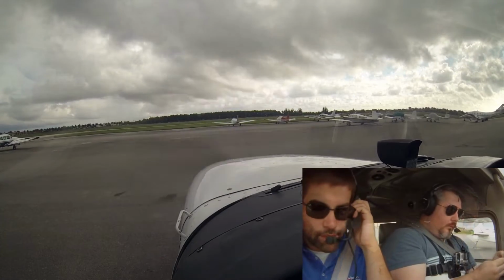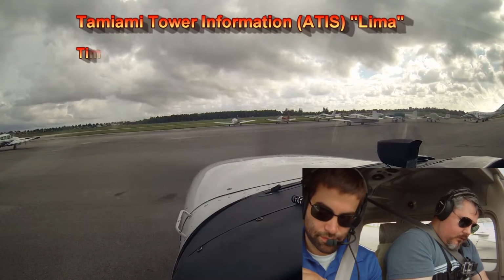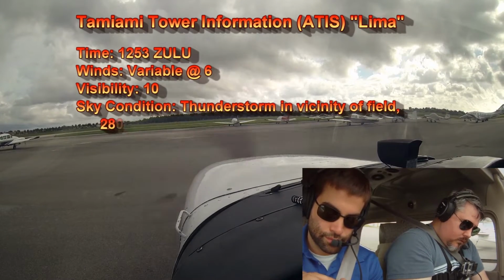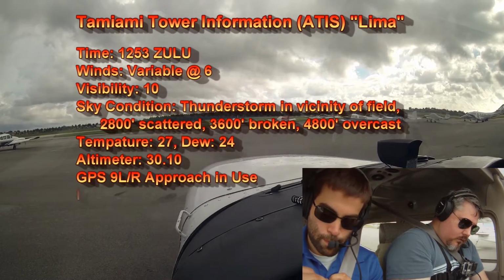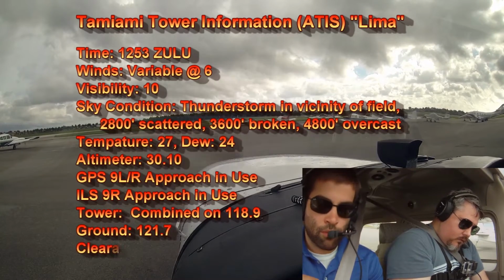We'll get ATIS, then we'll set the instruments. KTMB ATIS information, Lima, 1253 Zulu. Winds variable at 6, visibility 10. Thunderstorms in the vicinity of the field. 2,800 scattered, ceiling 3,600 broken, 4,800 overcast. Temperature 27, dew point 24, altimeter 3010.